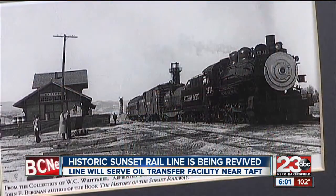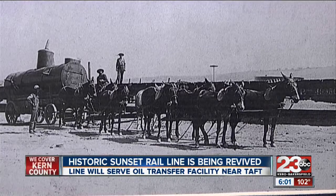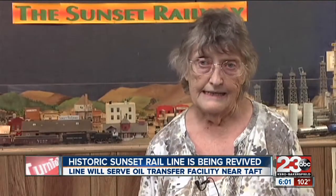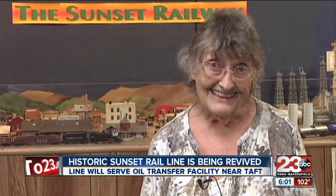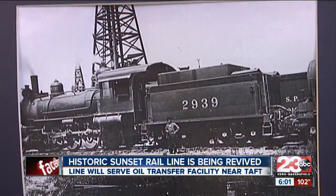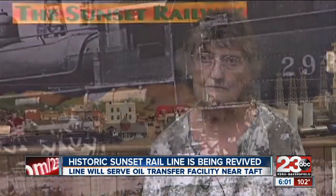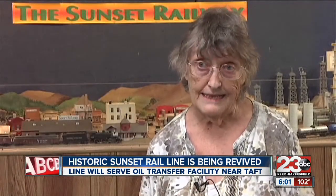The railroad was critical to making Kern County's oil fields profitable. The first attempts to take advantage of the West Side's oil-rich land in the 1800s didn't go so well. They refined it and they did indeed get kerosene, but they couldn't economically get it out of the valley, so it failed. When the railroad came in the early 1900s, oil made the Sunset Line a moneymaker. It was probably one of the most profitable lines in the country.